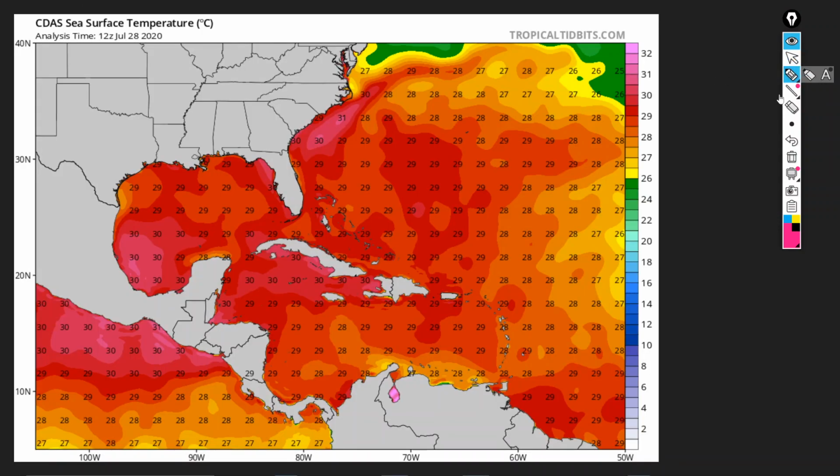Now, just quickly getting into sea surface temperatures, they are plenty warm enough as this tracks to the northwest. They are plenty warm enough for tropical development and strengthening. Sea surface temperatures aren't everything, but just thought I'd point out that the sea surface temperatures are not really the reason why this storm has been struggling to strengthen.